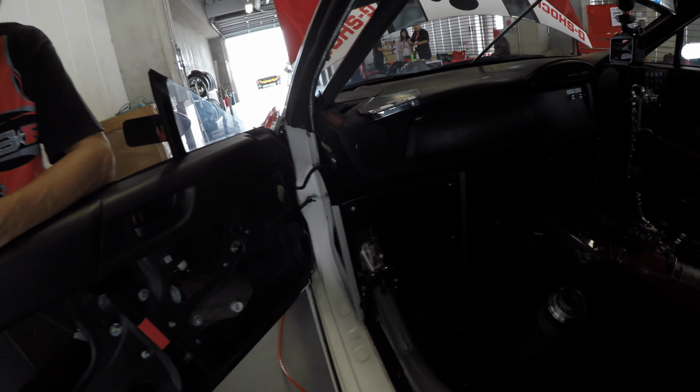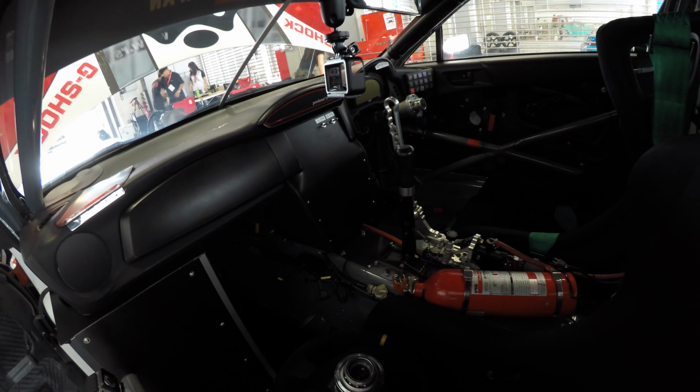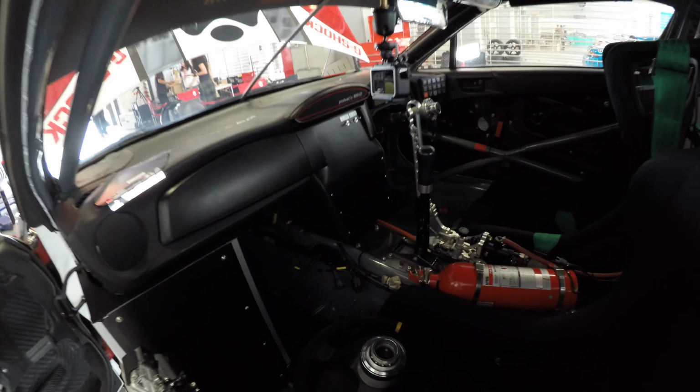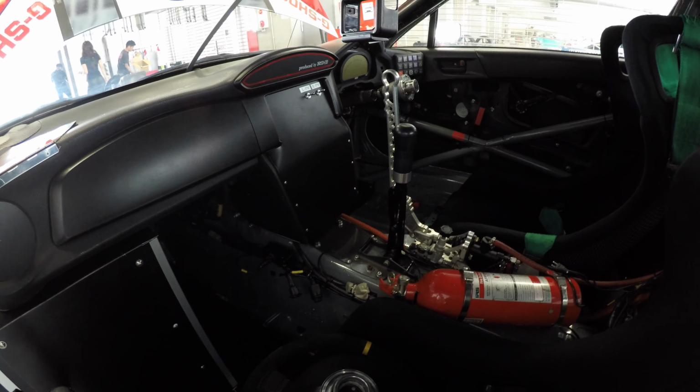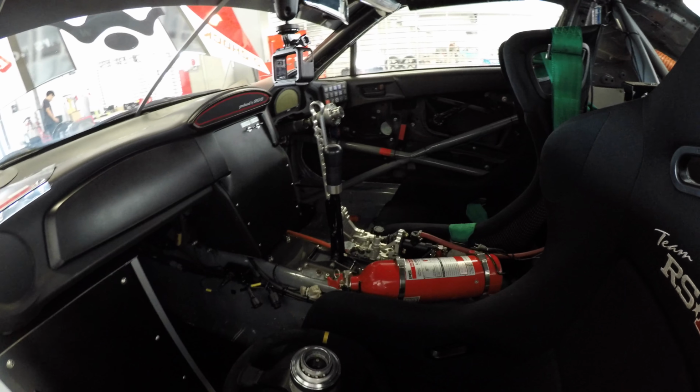So yeah, it's a dry sumped TRD NASCAR V8 engine. Dry sump tanks here, so passengers just got to deal with it now. They have to put their legs down the side there. Gearbox. Hollinger 6 speed. And somehow Freddy fits in there, but I don't know how. And then everything else is in the boot.